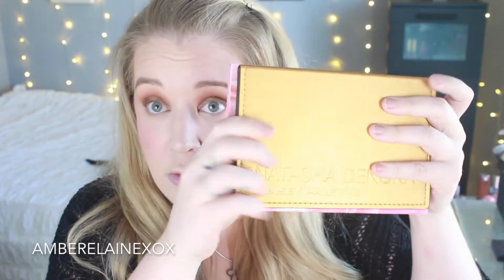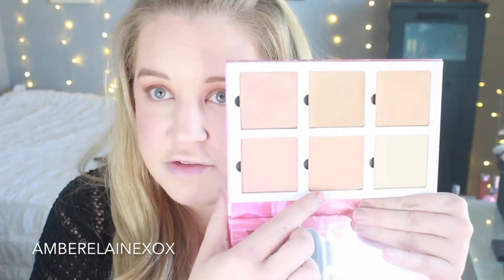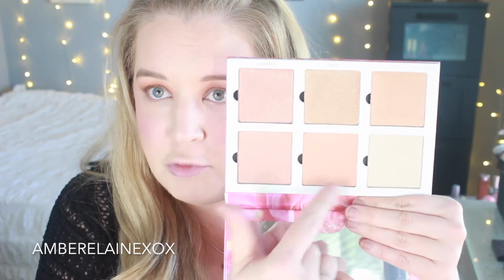So there are highlighters in this palette as well, but I'm not going to be using those today because I'm going to be using the new Violet Voss palette. This one is super heavy and much bigger than the Natasha Denona one, which is so funny to me because these pans are freaking ginormous. Like, they're insanely big. This one has a shift to it. I think I'm gonna use this guy with just a touch of that and put them together that way.